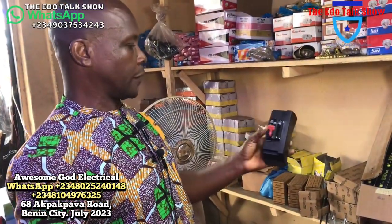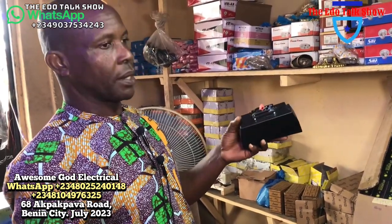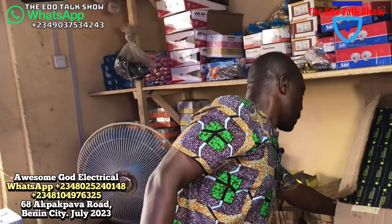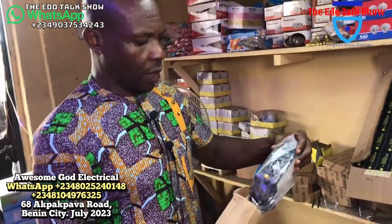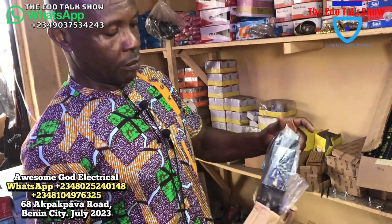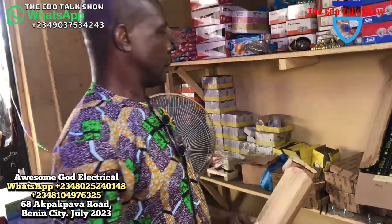So, this is a CBI 100 amps. 100 amps CBI breaker. This is 4,000 naira. Okay, 4,000 naira. They will have them that are cheaper. One where people may be familiar with this type. This type is 2,500. Okay, that's the breaker. It's still breaker. It's still 100 amps. 2,500. Okay, 2,500.